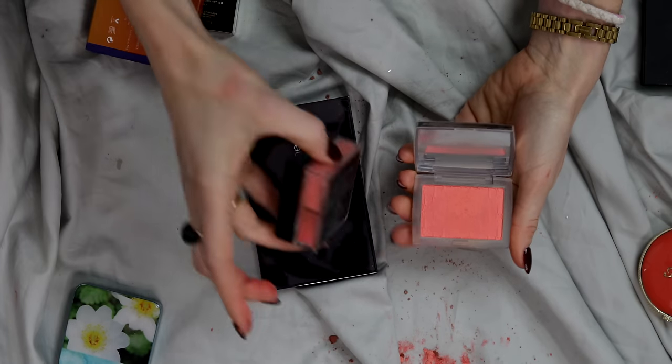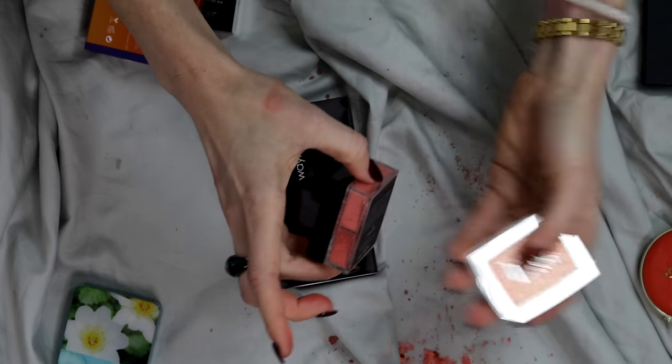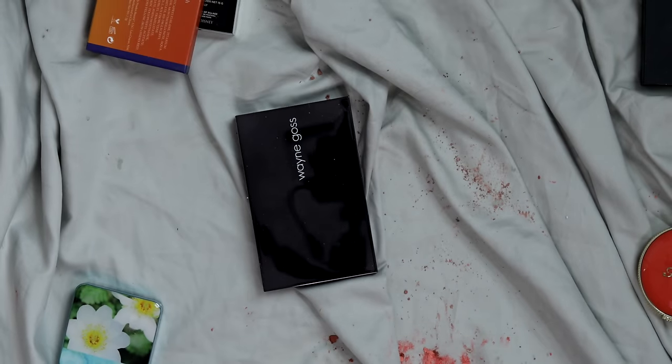We have the Dior Rosy Glow in Coral, which is hard pan is all get out. And it is extremely similar to this one. So I hold on to them for comparison's sake, but do I love this? No. Do I recommend it? No. I like the Givenchy better.